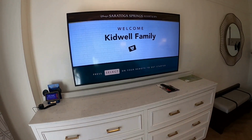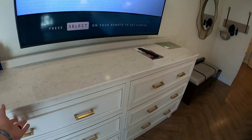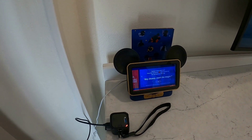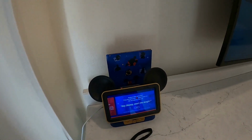Here's our TV and dresser area. Plenty of drawers, storage space. And here's our second time seeing the Disney Alexa, which is kind of neat. You can ask it for weather, or what's going on, or what time's fireworks.